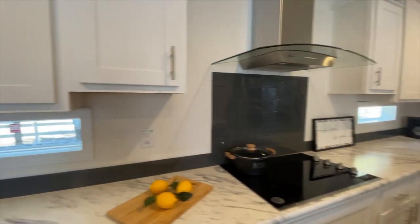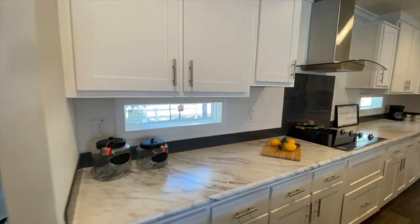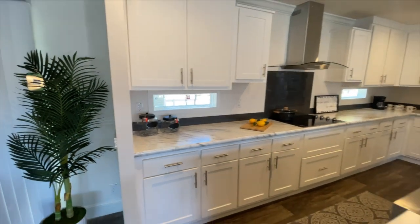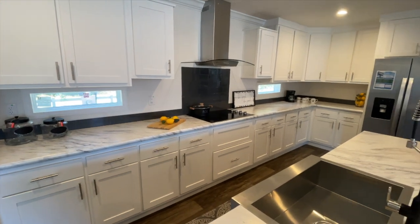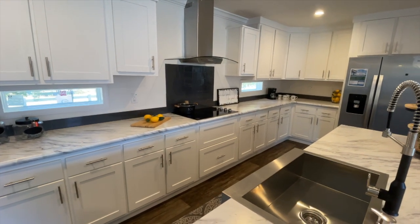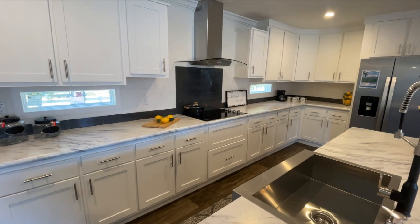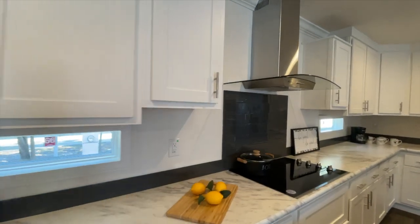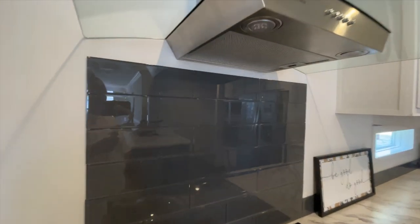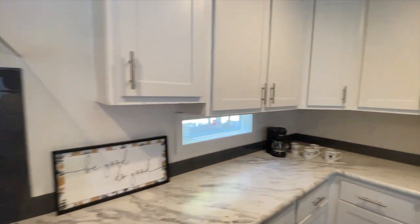You've got two transom windows. I'm all over the place. I'm just checking out this house, y'all. You've got two transom windows in here, and look at all the cabinets and shelves that you have on the bottom. For every cabinet is a shelf. You've got a huge pot drawer over there. Really beautiful. Love the gray tile that they have behind the stove. Beautiful. Love it.